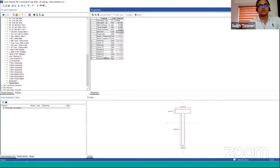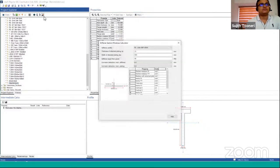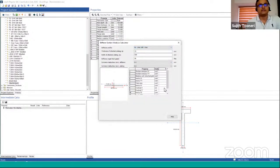So we can calculate the section modulus, everything, without using this scantling calculation area. We always have to consider the attached plate while calculating the geometric properties, and the software will give you the various geometric properties here.